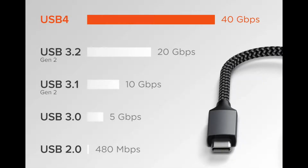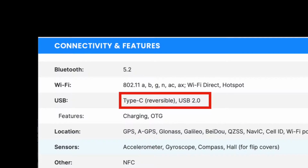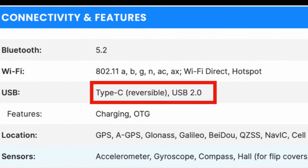Data transfer rates can reach 40 gigabits per second. Netflix is losing market share. But for some reason, ASUS decided to put USB 2.0 on this device.